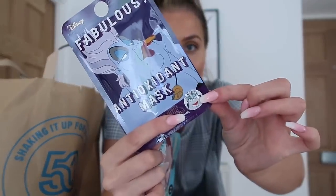I actually sent her a sneaky picture of these and I was like, look what I found, but she doesn't know which ones I got. It's the Disney sheet masks. Now, I find sheet masks hilarious because they never fit my face, but these are the ones that actually give you the Disney face.